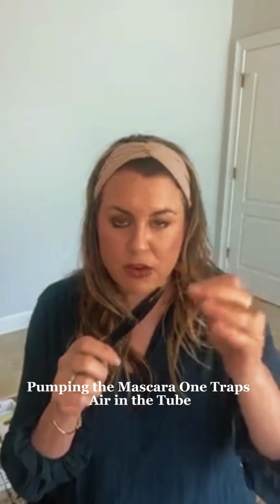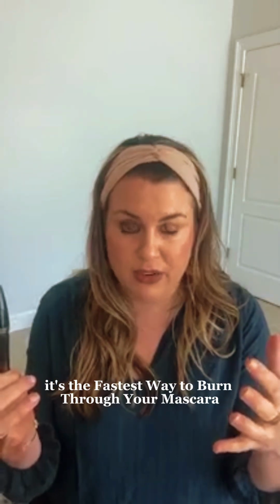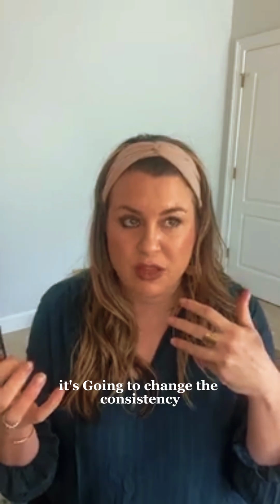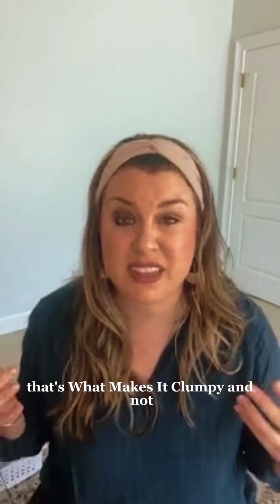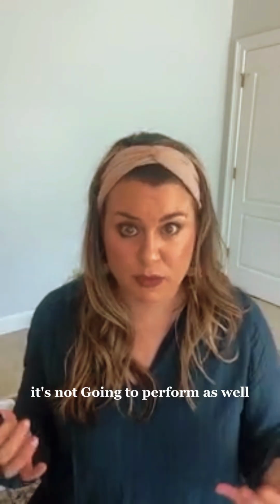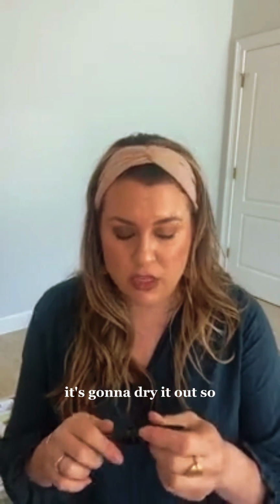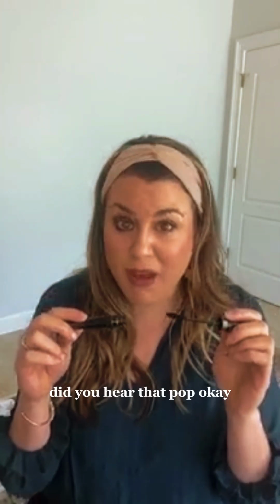Okay, mistake number 3 is what I call wielding the mascara wand. Okay, this bit, pumping the mascara wand traps air in the tube. It's the fastest way to burn through your mascara. It's going to change the consistency. That's what makes it clumpy and it's not going to perform as well. It's going to wear out faster, and it's going to dry it out.